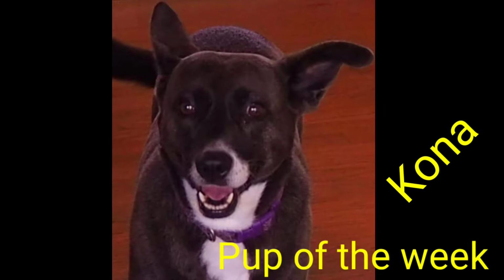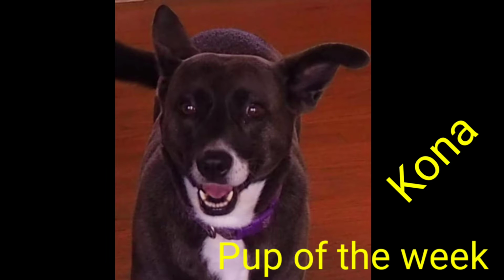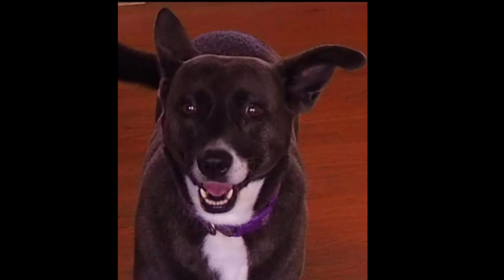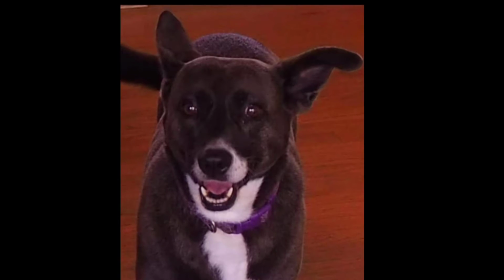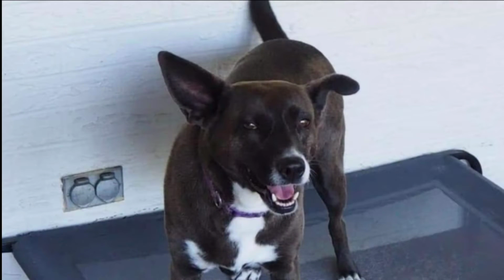We have a bunch of new dogs. This is Kona. She is our pup of the week. Trying to get her home. I don't know much about her, because with everything going on with Corona and stuff, I haven't got to meet a bunch of the dogs as much as I usually do. But she's a cattle dog, I believe. So if you're interested, you can check out and listen to the end of this video.